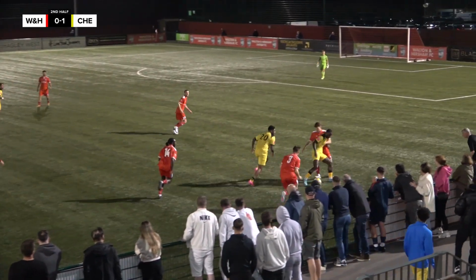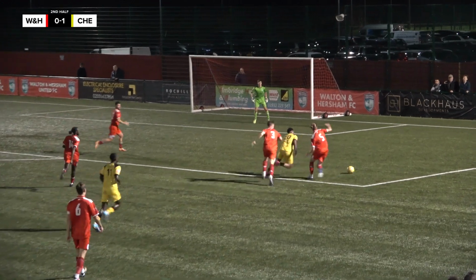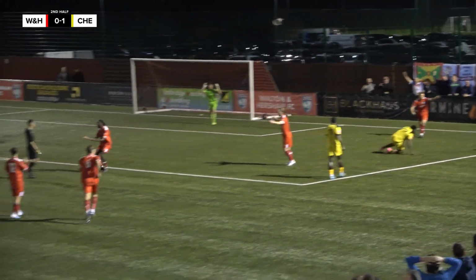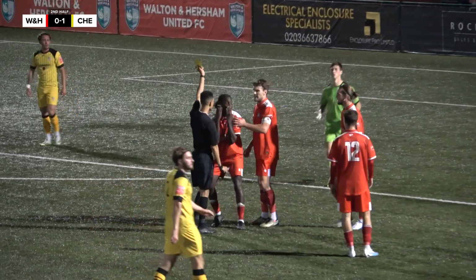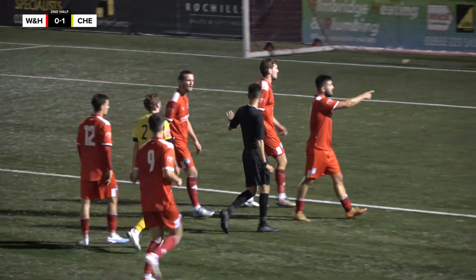Who's his Goonies with? Don't know, but Chesham a chance there. Not of Mitchell Goff in the way. Oh my God, that's the one, he gets the ball! It's a penalty to Chesham. Very interesting, given as... And this has been shown a yellow card there. He's not happy.